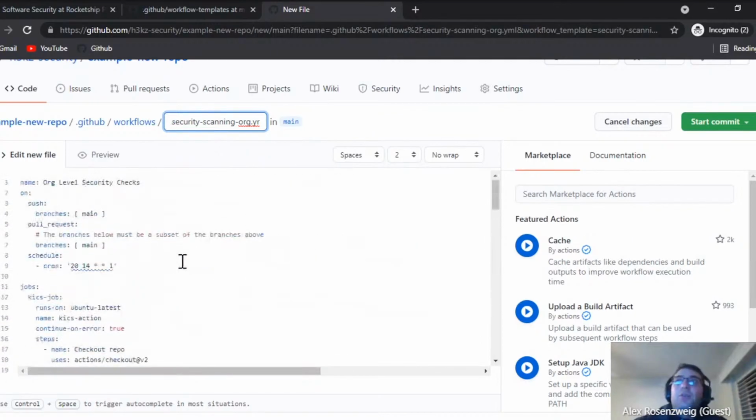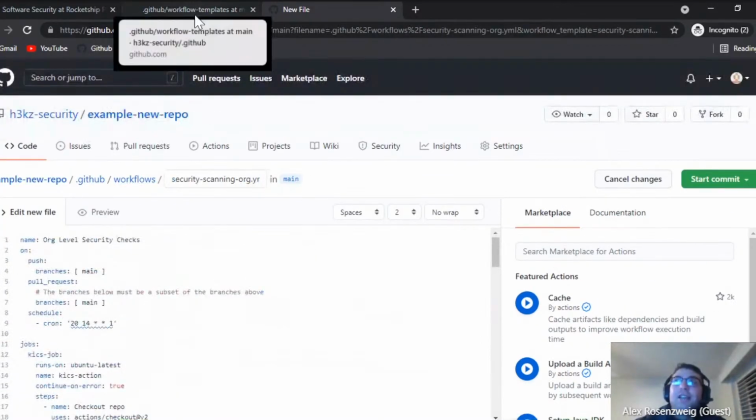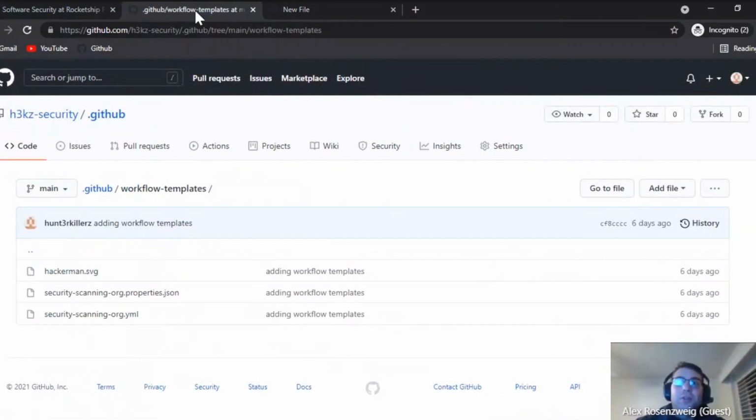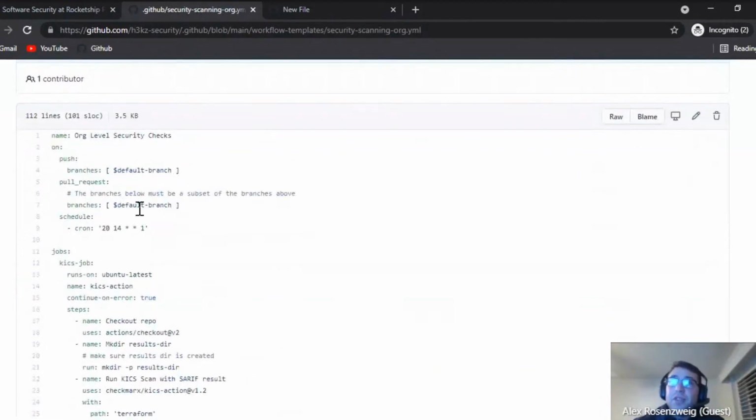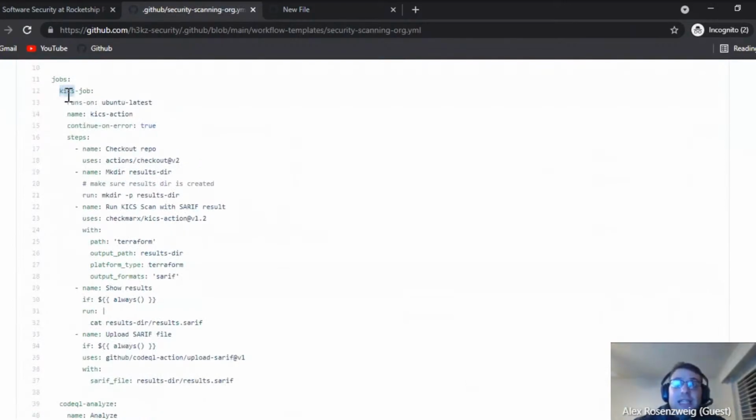So I'm going to do a quick run through of what this scan does. Then we're going to do a run through of the results and a couple demos of the scan running. In this scan, I've got a couple of checks I'm going to run. I'm using a tool called KICS. I believe it's developed by Checkmarx.